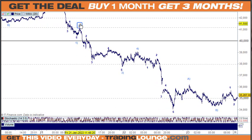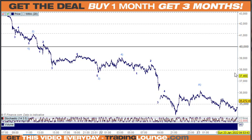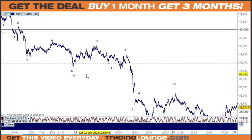So yeah, last time we spoke we had wave 1 and 2 in, and we also had this little wave 1 and 2. I was a little bit unsure about that, but it didn't really matter that much. We've still got 1, 2, 3, 4 and 5. So I'm just accounting for all the structures at this point. And wave 4 here with a nice little ABC at that point.